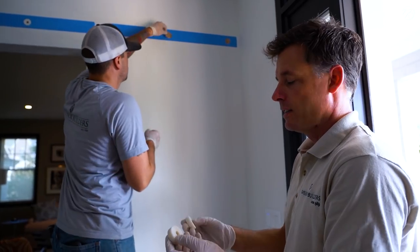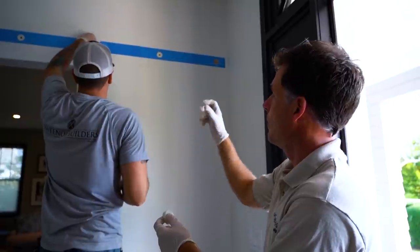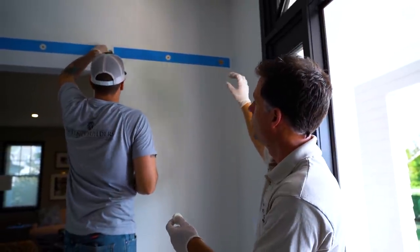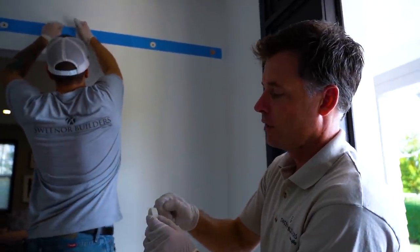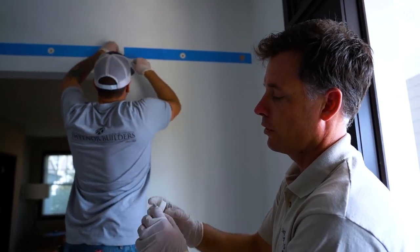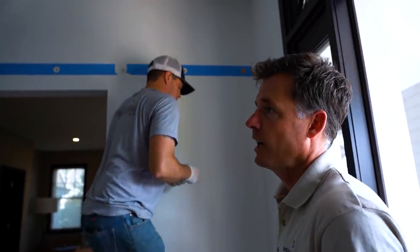Emtek gives these really nifty spacers. They keep the sheetrock from compressing when we mount those brackets that support the bar. We don't want to see the sheetrock get crushed. So Emtek engineered these dense washers, the thickness of the sheetrock. Riley's just tucking them up now, and then we get to hang the bar.